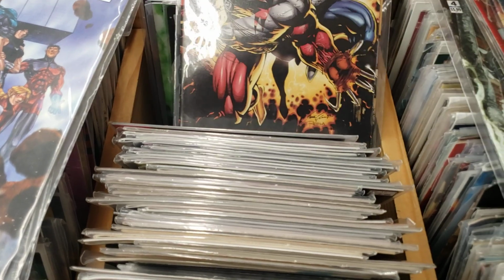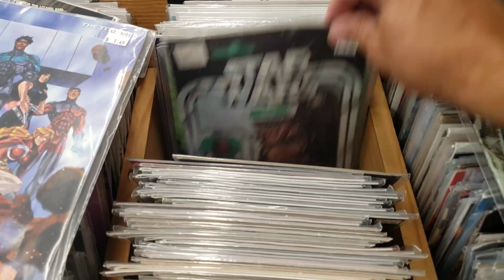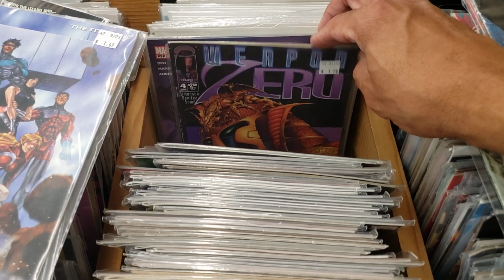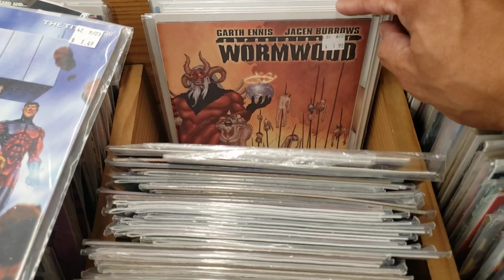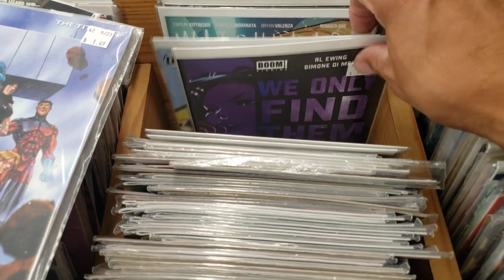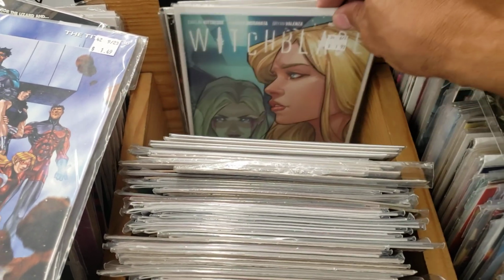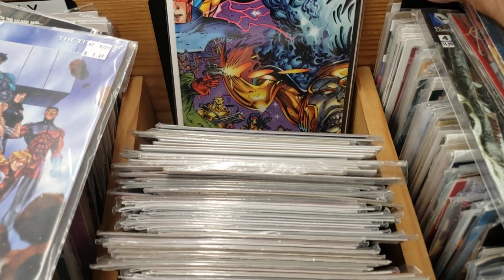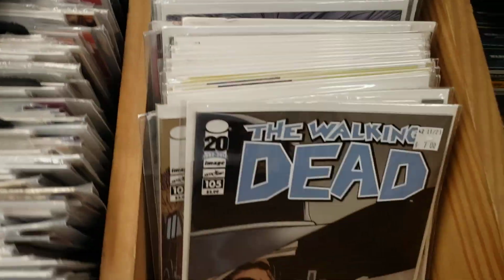Warblade. I like his artwork. Is it Scott Clark? I like his artwork. That's cool. Weird World. Weapon X. Different. This started off and I just couldn't get into it. It was a cool premise, a cool idea, but the writing wasn't well done. This is cool. I'll set this over here. I'm almost done with just this side.